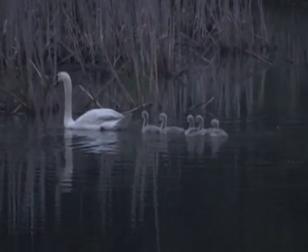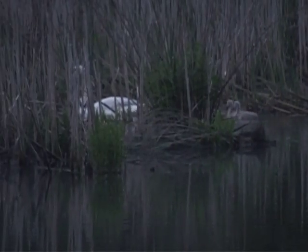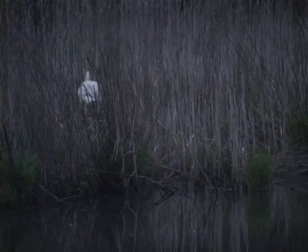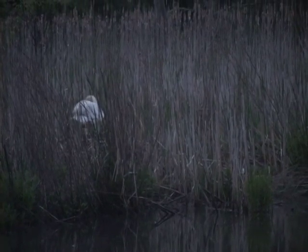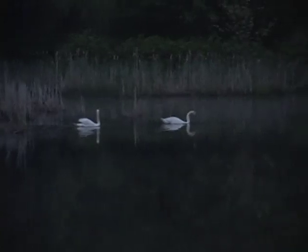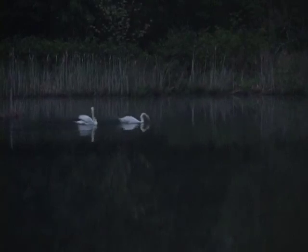I was interested in where this family stayed at night. They started back to the nest, and it looked like they were about to settle down for the night. But then the parents took off. To me, it looked like they were looking for something in the water.